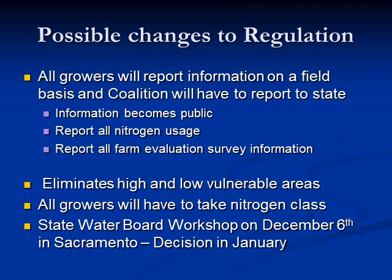The other thing that's going to be changed is everybody's going to have to report nitrogen usage. They are eliminating the high and low vulnerable areas when it comes to reporting, and so everybody throughout the coalition would have to report nitrogen. And all the farms, again, would have to report your farm evaluation plans. But one thing that they did say on this is they're going to make it 5 years for everybody, so you only have to report every 5 years.